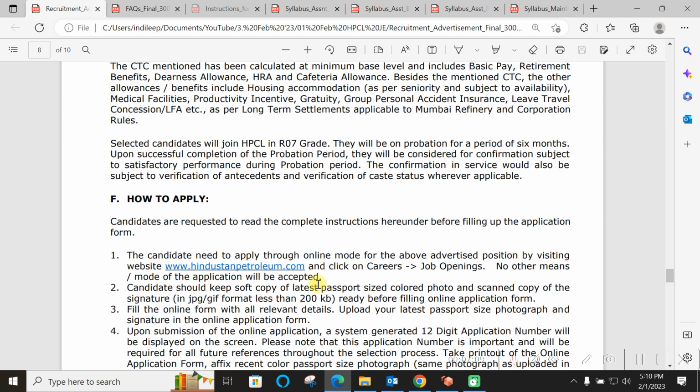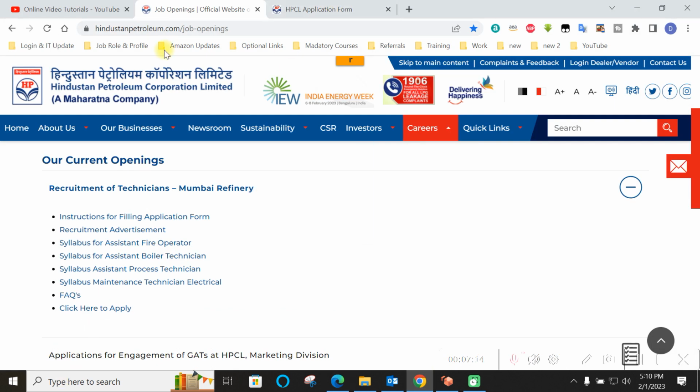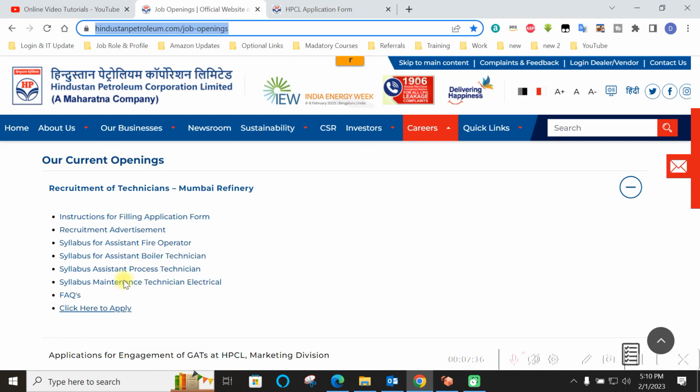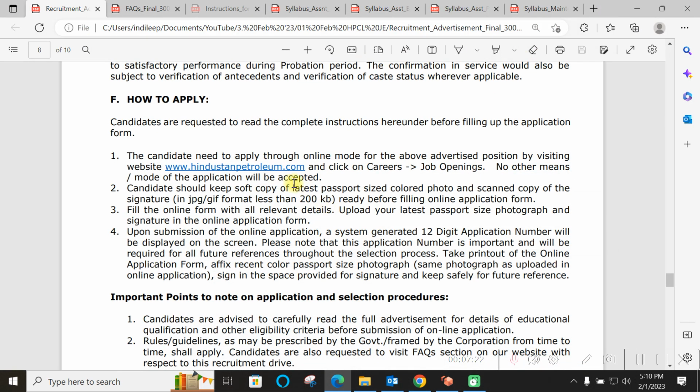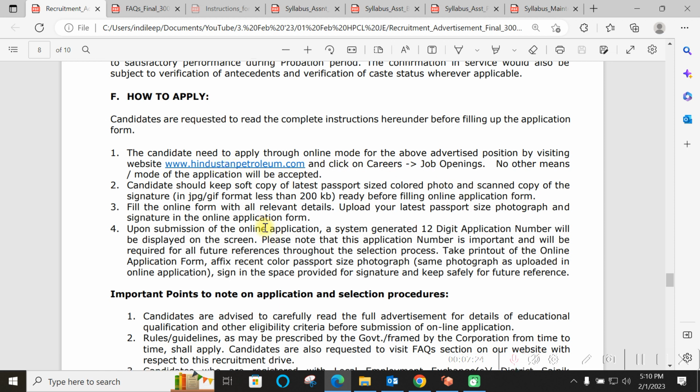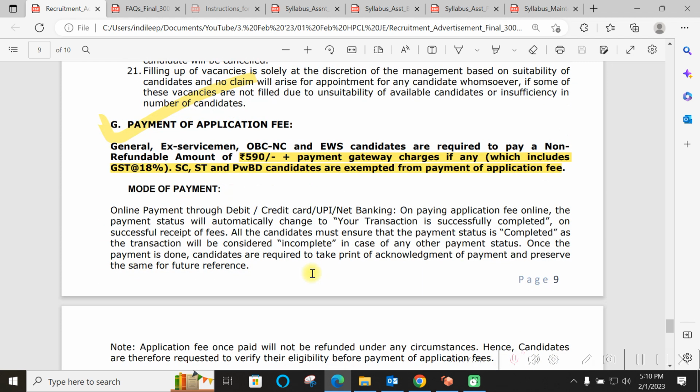And after that, how to apply is very simple. You click here, you can directly go from here. Click here to apply, and then you have to sign up with a new registration, and then fill in the details. Or you can go from here also, the same thing will come. And a candidate can apply only for one position. That is one thing. Candidates are not required to send hard copy, only online application is there. And then there is the payment of the fee, 590 plus 18% GST. For SC/ST PWD, there is no fee requirement.